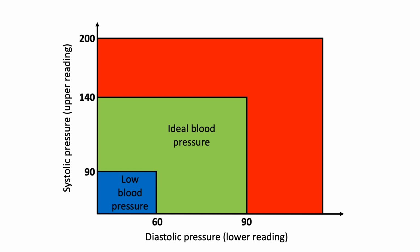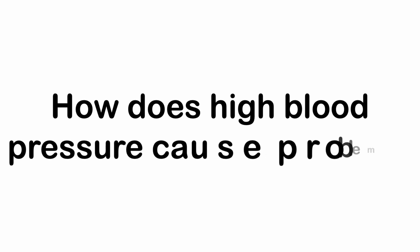If your top number is above 140 and your bottom number is above 90, then this would mean that you have high blood pressure. So, if your blood pressure was 100/75, then this is a good healthy blood pressure. If it was 135/89, this is of course higher, but still fine. If your blood pressure was 155/92, this is in the red zone and would mean that you have high blood pressure. So how can having high blood pressure cause problems?